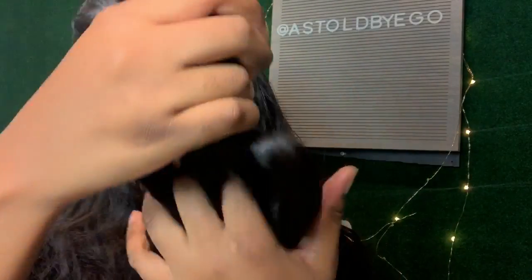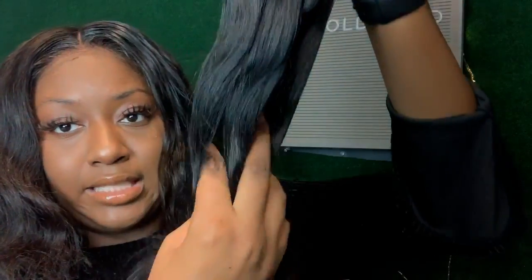I'm running my hair through all of the bundles now. No tangles, no knots. My hands are just running right through it like silk, and no hair has come out since I ran my finger through that. Usually you get 1 or 2 strands, which is totally fine, but no hair has come out, so that's really good. Next we have the closure. So let's open that up. It's in a net.